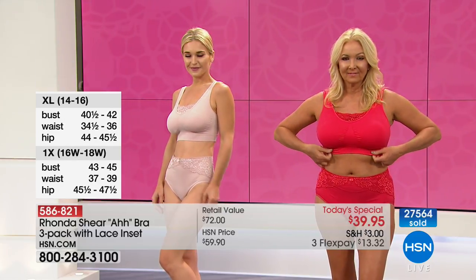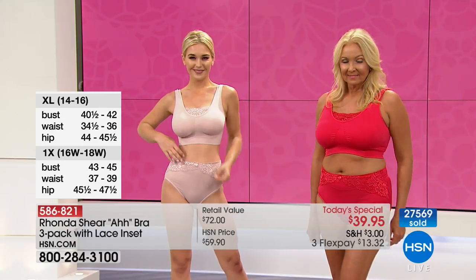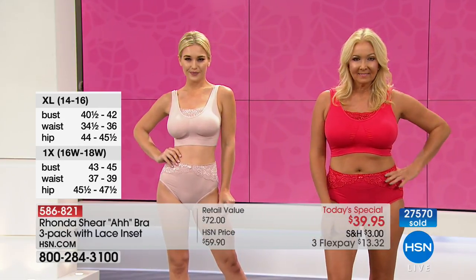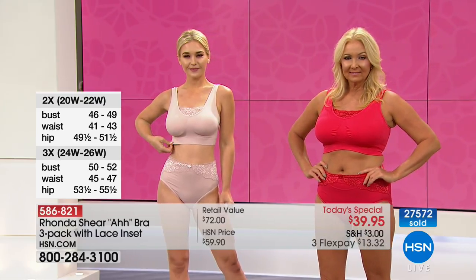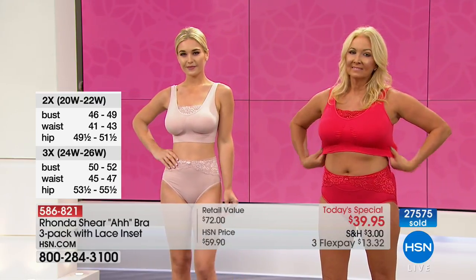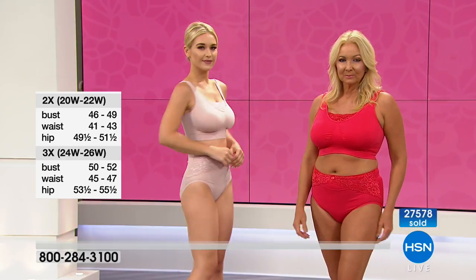I'm not a doctor, but I just can't think it would be good for you. Also, a lot of bras will just cut into your bust tissue at the top the way that they're cut. This doesn't cut into the bottom of you or the side of you or the top of you. So just get your true size. You're going to love how it feels next to you. It is a hug. You get that everyday support that you need in a bra.